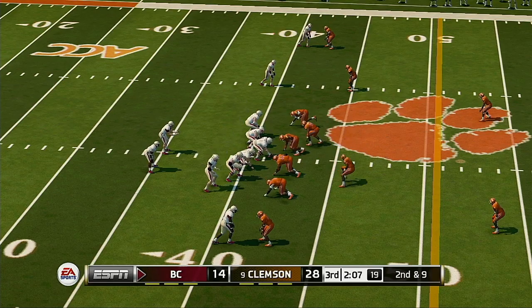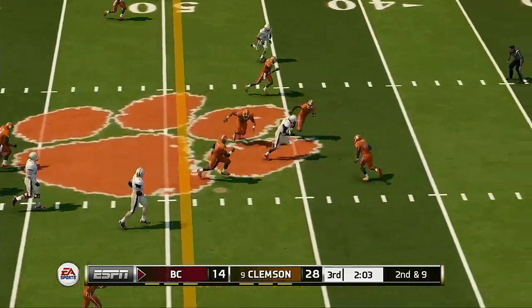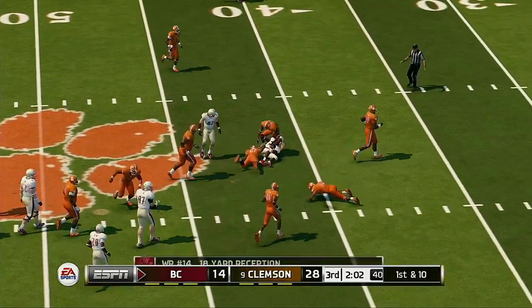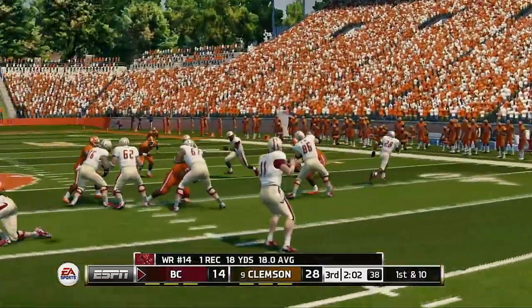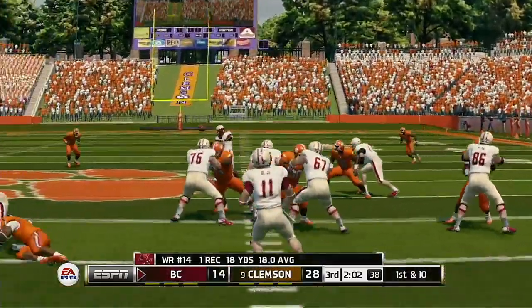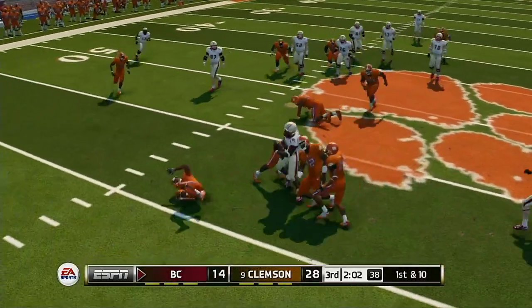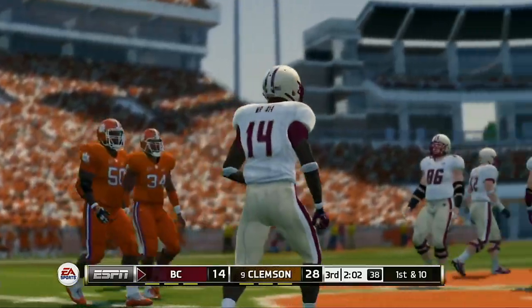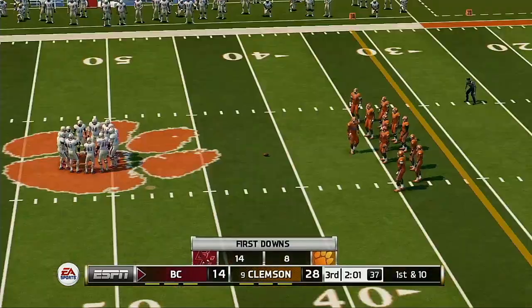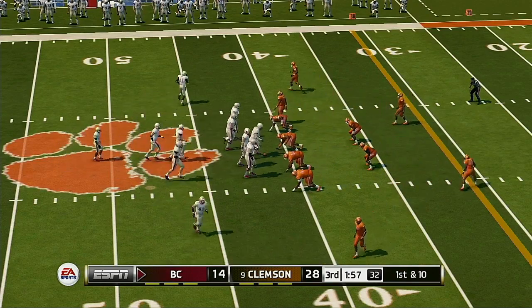Completes, complete. He's got room. He's at midfield. Tackle at about the 41. Good pitch and catch there on second down. Yep, it was good enough to get him a first down. That's just a nice play. From the 41-yard line, first down.